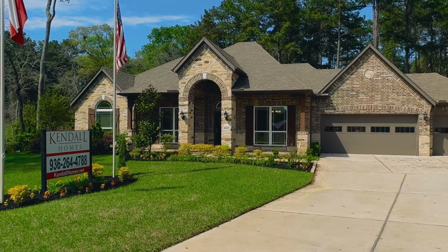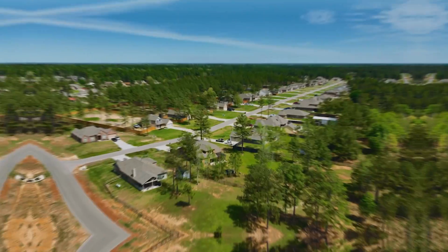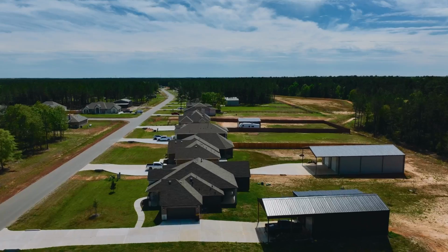So now that you know where we are today, let's go check out the other house option here. Now, Kindle Homes is going to be your other building option. And I haven't even told you the name of this neighborhood. We're actually in Deer Pines. Deer Pines is absolutely gorgeous, and it gets its name because of the pines.